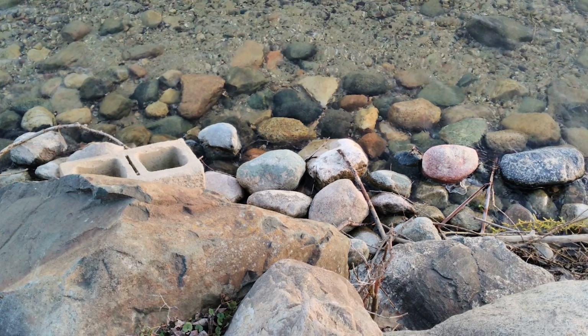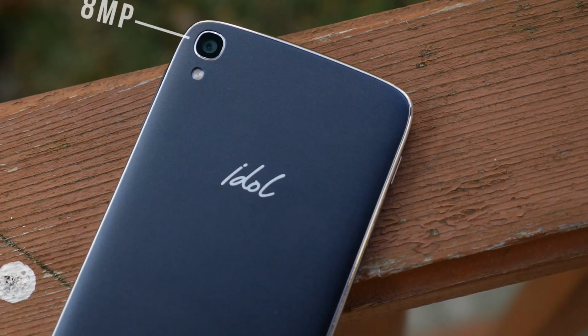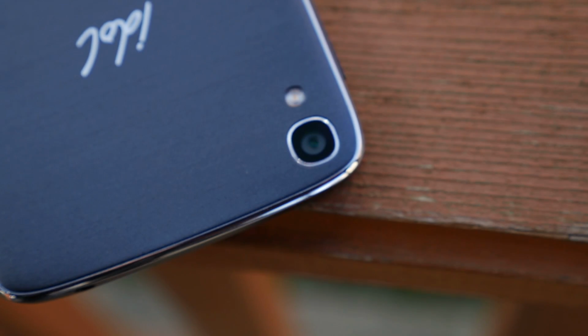Now, as far as the video on board, it's pretty simple. It looks decent, nothing to write home about. And like I said, this camera sensor is used in many other phones, so it's comparable to what you see on the OnePlus One and the Nexus 6.